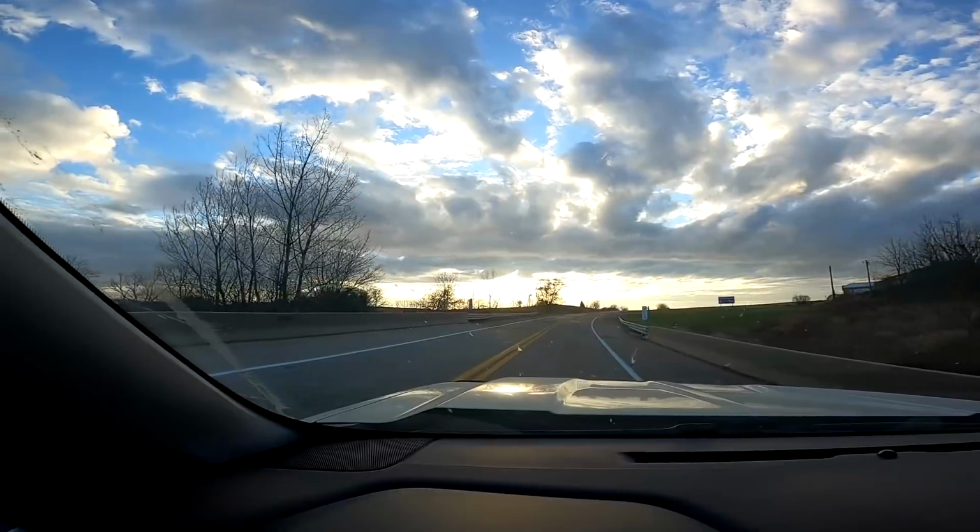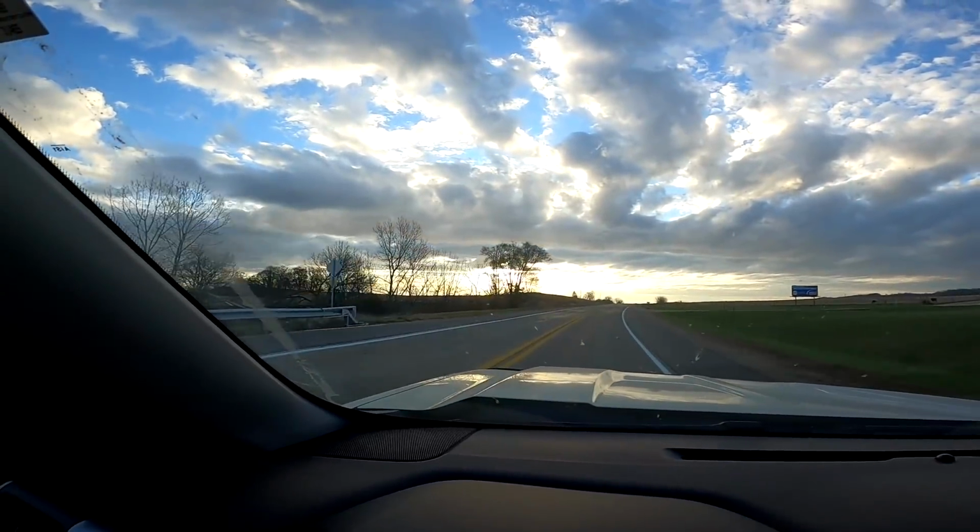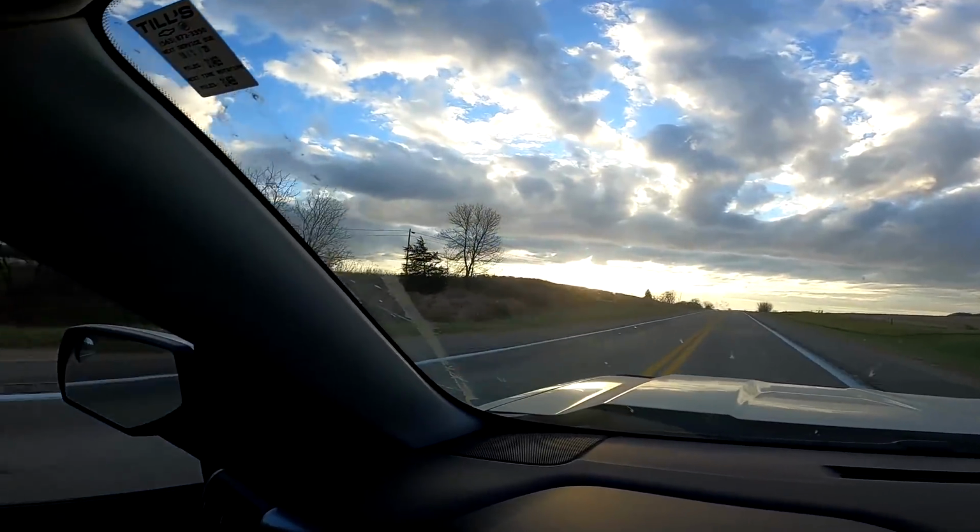Look at the sun come up there. It's about 7:30 on Monday morning. Today is going to be a gorgeous day. It might be the last day for a while. Sounds like it might get a little chilly after today. Rain coming in tonight.